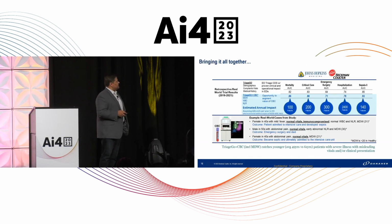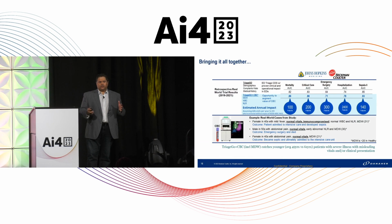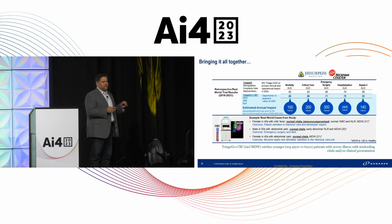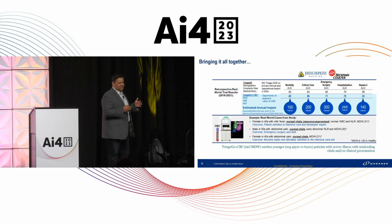And then finally, on this slide, I wanted to talk a little bit about what this means, right? When you start thinking about using a novel biomarker, using a clinical decision support. So this was a real-world data study that we did retrospectively, not prospectively. And we showed that when you look at just Triage Go alone, it was decent. The AUC means area under the curve, and the higher the AUC is, the better it is. So typically, we like AUCs of about 0.9 or above. That means that they're significant and meaningful for the health aspect of how we're looking at patients.